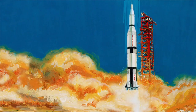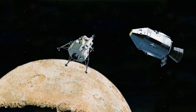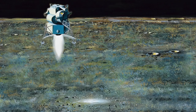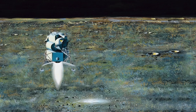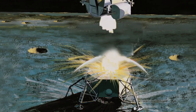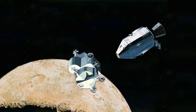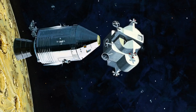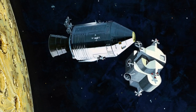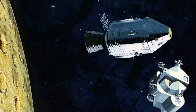It could launch on a single Saturn-class rocket, then, once at the moon, leave the heaviest part of the payload, the fuel for the return journey, in orbit and land instead with a dedicated landing vehicle. To leave the moon, the crew could use the lunar lander's descent stage as the launch pad for the ascent stage. The ascent stage alone would rendezvous with the waiting mothership in orbit. The now unneeded ascent stage would be jettisoned before leaving lunar orbit, meaning only the lightest payload of the command module would return to Earth.